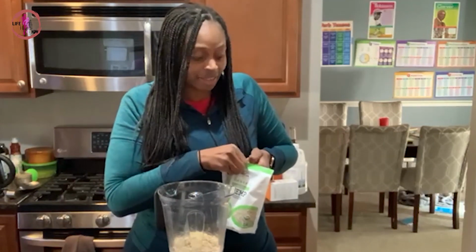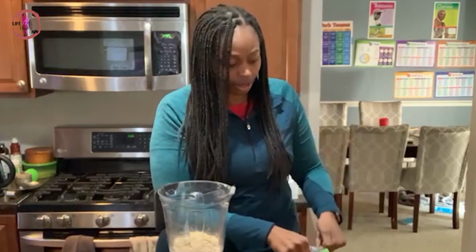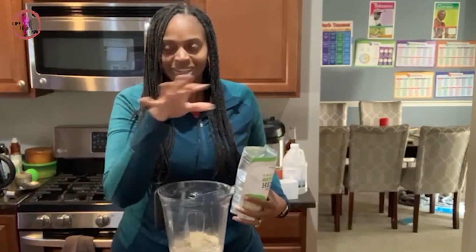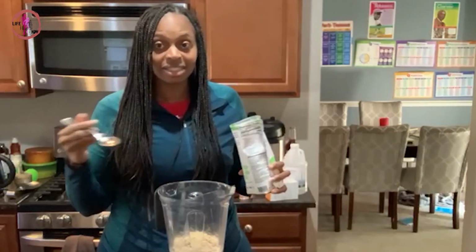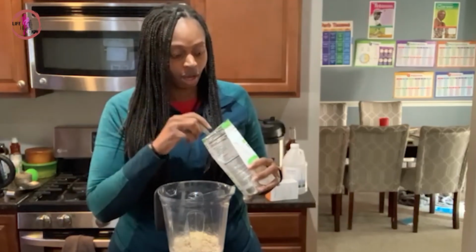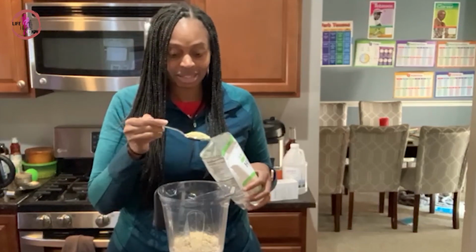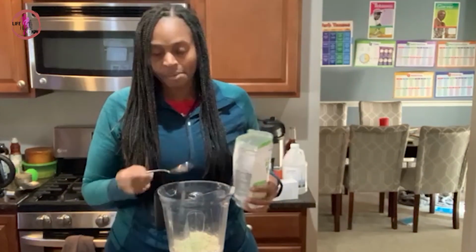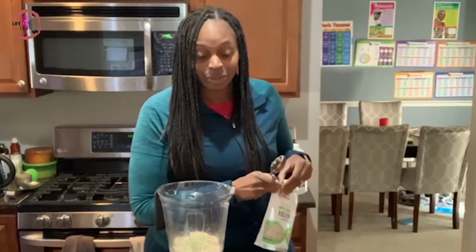Sometimes I add this hemp seed to my yogurt. I add it if I do a keto oatmeal, which I'll show you guys how to do one day too as we move forward and consistently snatch. So I do about a tablespoon and a half of that hemp seed. So now that's gonna give me about 7 additional grams of fat.